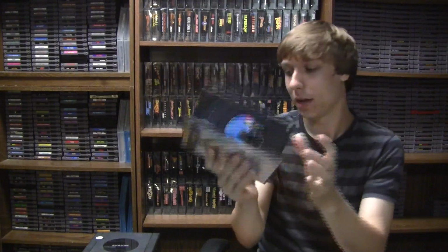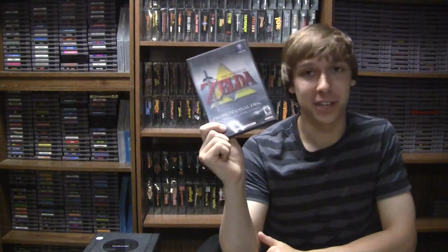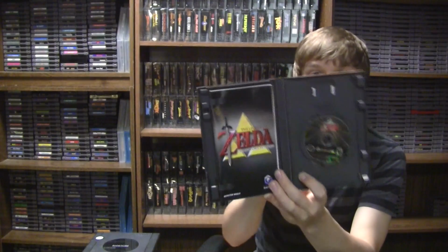The best part of that deal, though, was the 2 games that came with the system. We got a Player's Choice Super Mario Sunshine, which was complete, really nice shape. And then the best one, you guys probably saw this in the video footage, but the Legend of Zelda Collector's Edition. So happy to get this. This was the last Zelda game I needed for my GameCube collection, and it was in pretty beautiful shape. So, could not believe that was in there.